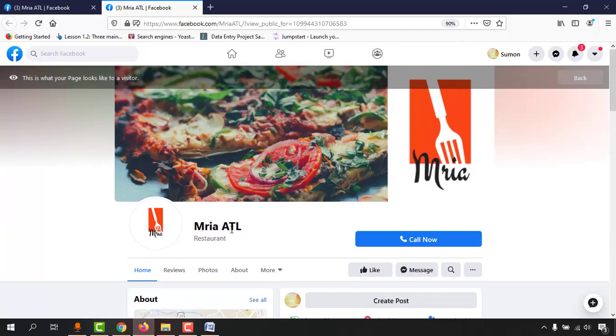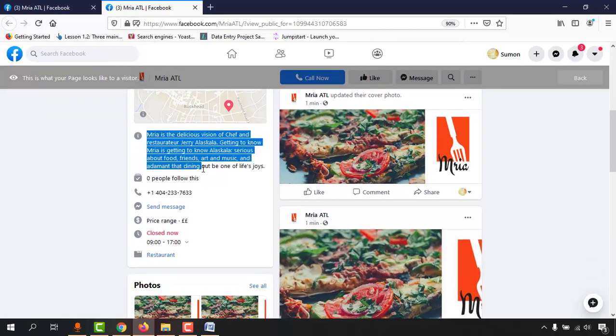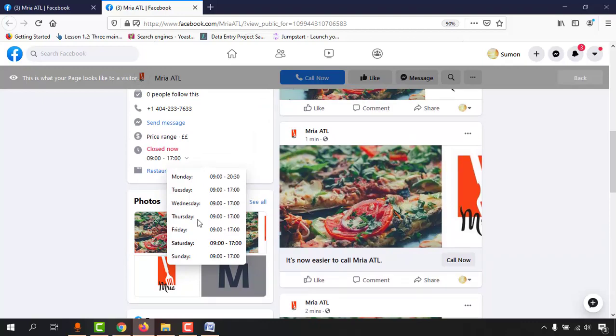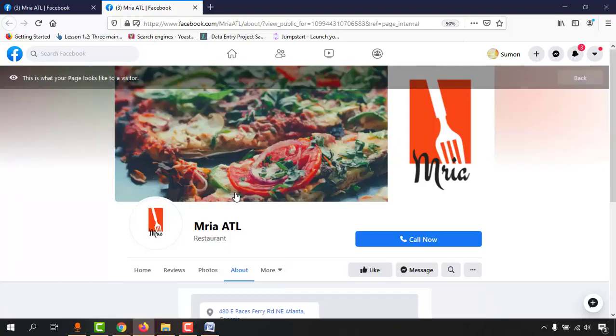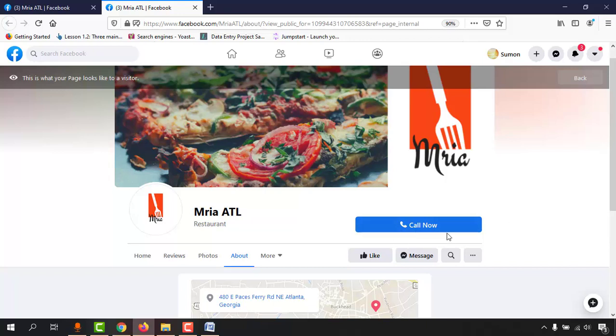Okay, header, our company, or actually the restaurant name, logo, and then we have got address, about us page, phone number, the messenger section, price range, closed now. Okay, so as this is not the business hour, but people will be able to see all our information from here. So now if I visit the about page directly, then here is how it is going to look like. Okay, and now if someone hovers over the call now button, they are going to see this number directly as well.